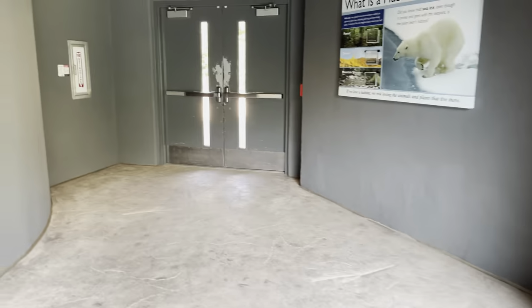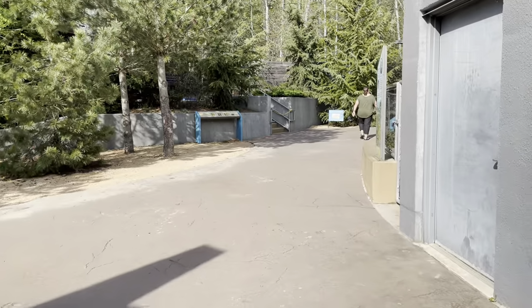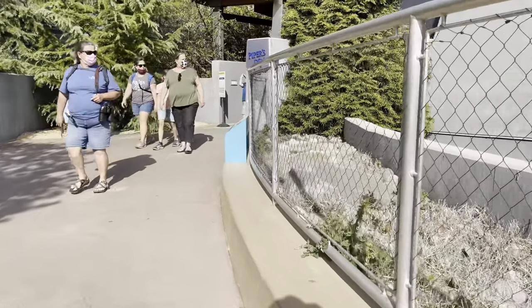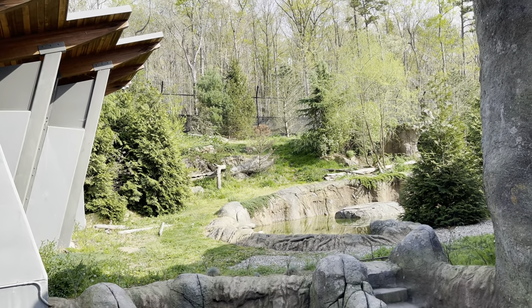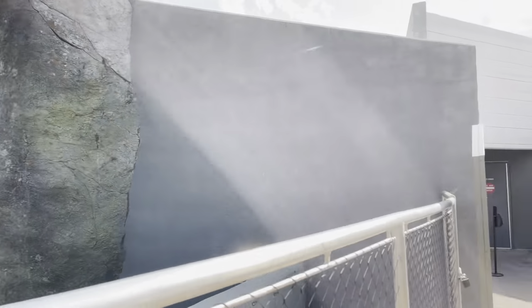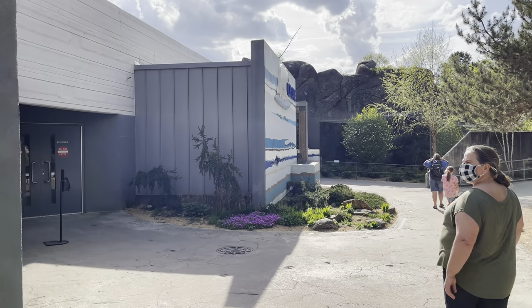Come on. Where is this polar bear? Is there a polar bear? We can't find it. Last time we were here, there was somebody out there feeding them. Why are you still in your hat? I'm looking. Well, throw the hat again. No polar bear today.